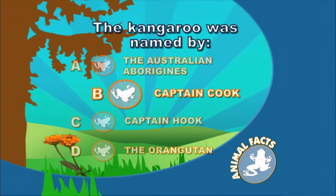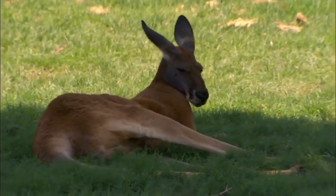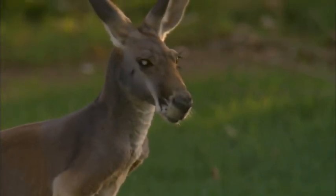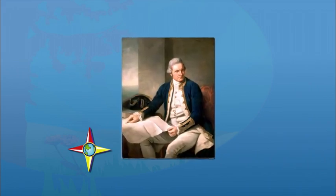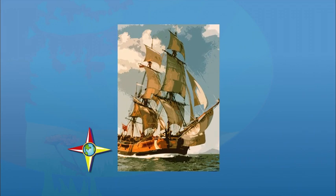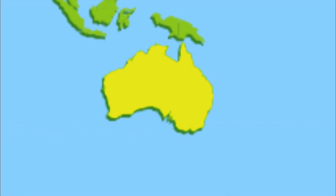The answer is B. Captain Cook. The word kangaroo sounds like it could be an Australian Aboriginal word, but this hopping marsupial, or pouched mammal from Australia and New Guinea, actually got its name mistakenly from intrepid British explorer Captain James Cook. One dark and stormy night in 1770, Cook's ship, the Endeavour, ran aground while passing through the Great Barrier Reef. And legend has it, it is in what is now Queensland, Australia, that Captain Cook saw his first kangaroo.